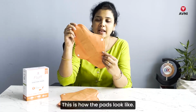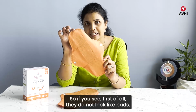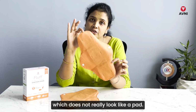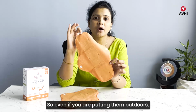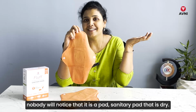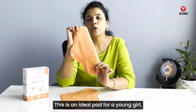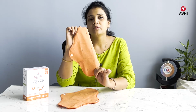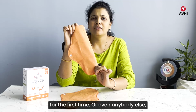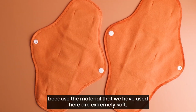This is how the pads look like. So if you see, first of all, they do not look like pads. The way we have designed them is in a smart flow kind of a design, which does not really look like a pad. So even if you are putting them outdoors, nobody will notice that it is a sanitary pad that is drying. This is an ideal pad for a young girl who is starting on her periods for the first time, or even anybody else, because the material that we have used here are extremely soft.